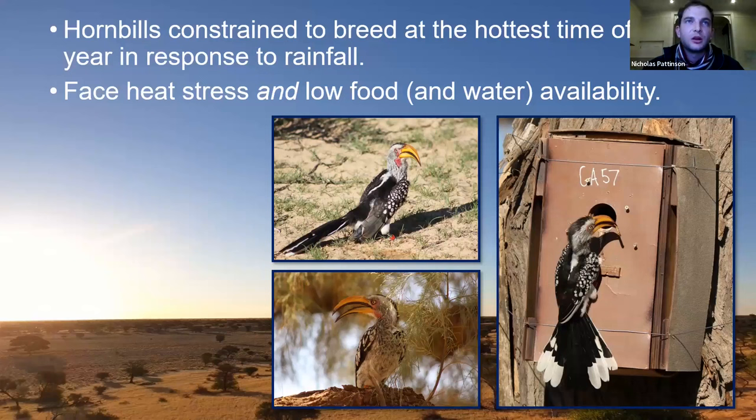And then you have to also remember that the females are sealed inside this nest box with the eggs and the nestlings. So they don't have the option to escape the heat or forage for themselves to get more food and water. They have to rely on that male. So they're also very, very vulnerable to high temperatures during the breeding attempt.